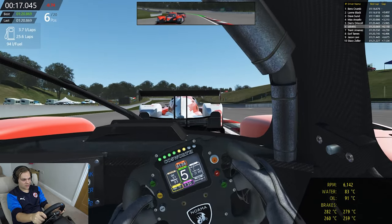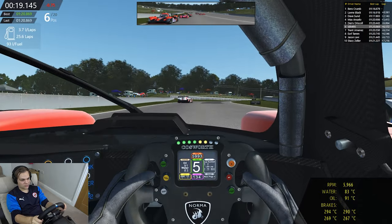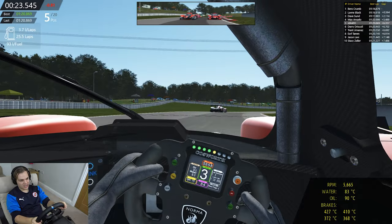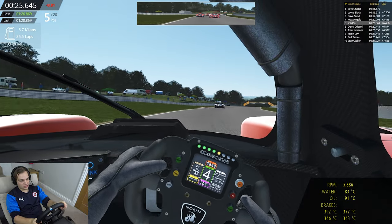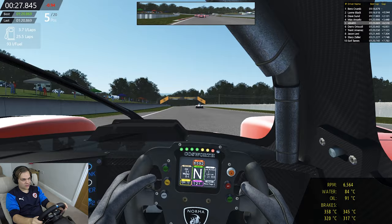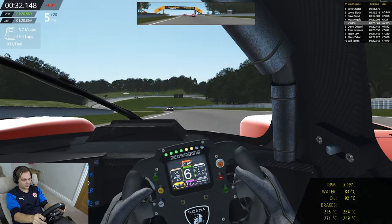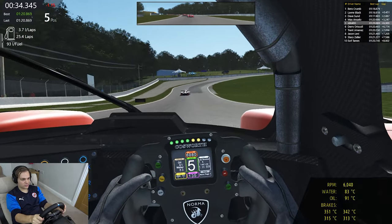Thought about going around the outside. Oh, what a move. Have some of that. You! Alright, up into fifth. See if we can get away from this pack behind us. Leaders are completely cleared off.